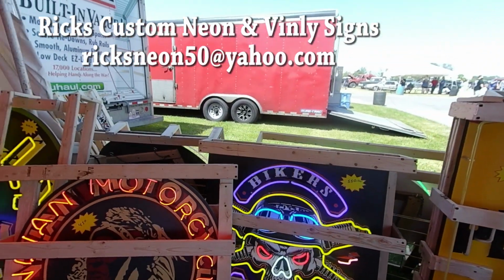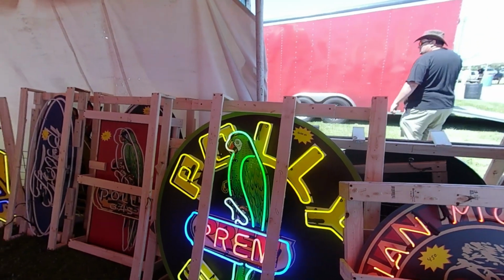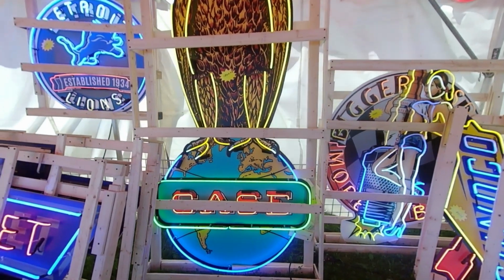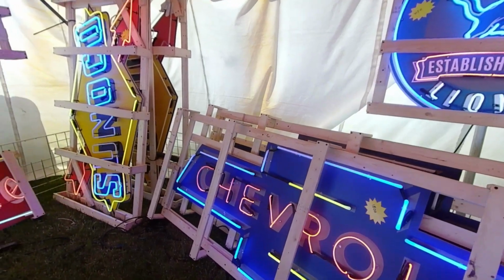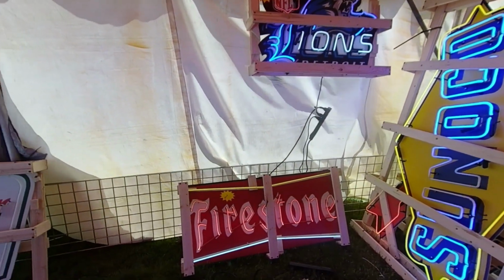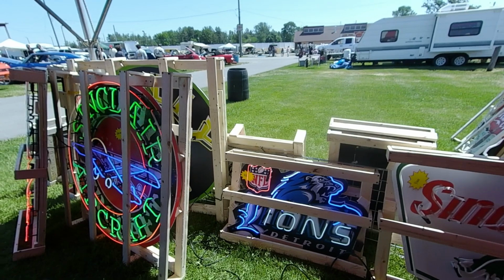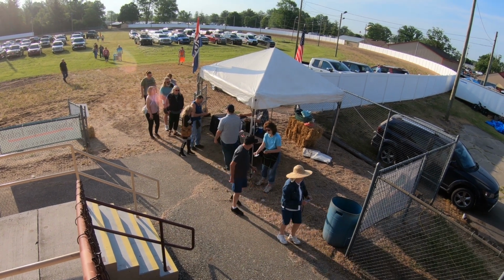And this is Rick's custom neon and vinyl signs. And there's his email there, and these signs were beautiful. He took signs and he put neon around them. Oh, they were so cool. If you had a man cave, you would definitely want a piece of this in it. Very, very neat. And he had tons of them. So if you're interested in any of those, check out his email there. I'm sure he could accommodate you folks. But man, those were super cool. Wow, I'd like to put some of those in my basement. Those are so nice. Beautiful. Cool idea if you have the skills of doing it.